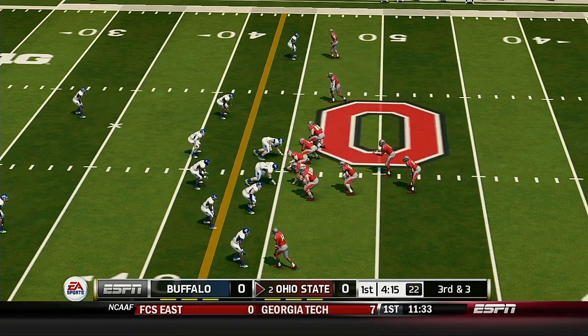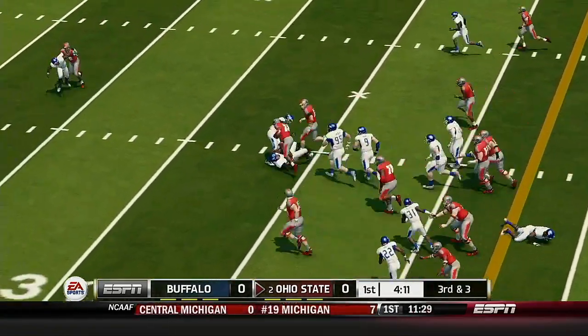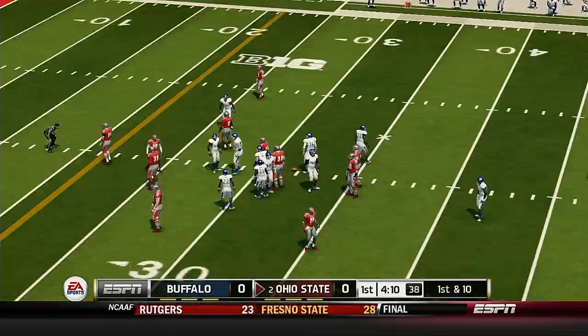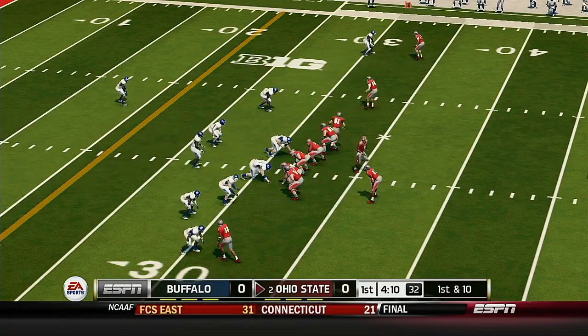They need about 3 yards to get the first down here on third down. And he tackles him hard at the 32-yard line. Very intelligent play call. Dialing up the option on third down, and it worked like a charm.